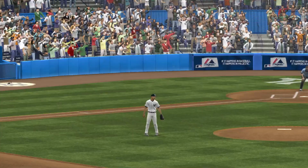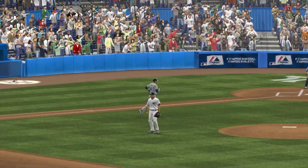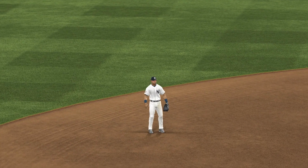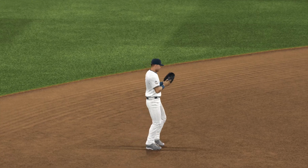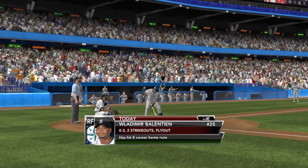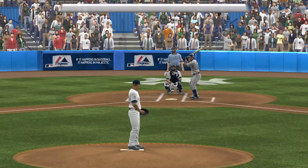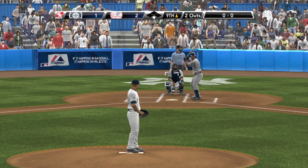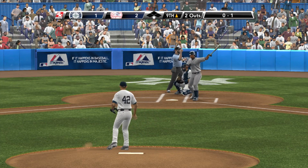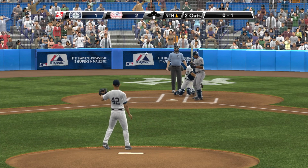Now, you know what? You're 1 out away from victory in a very well-played close ball game right here. And listen, you'll take it. A 1-run win is just as good as a 10-run win. Valentin at the plate, still without a hit in the game. He'll get another chance here. 2 outs and nobody on. And here's the first one. Rivera gets him to swing and miss for a strike.